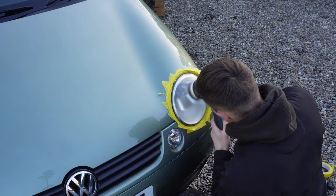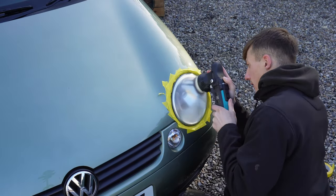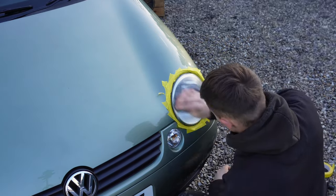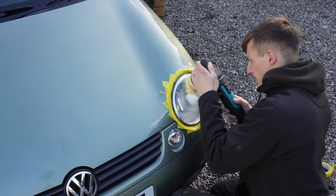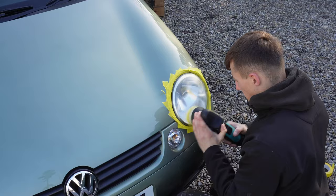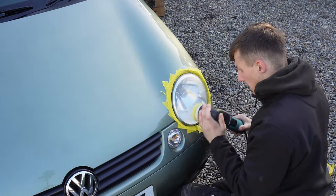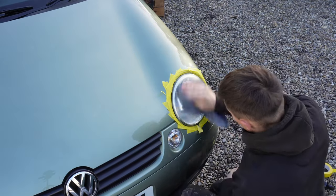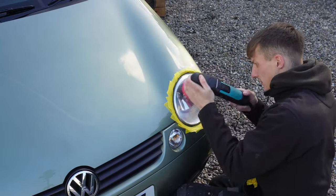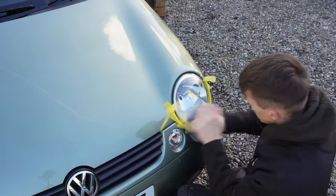Using Revitalize Step 1 with an orange pad, we can get rid of the 2000 marks, compounding the headlight back to reveal a shinier finish, but not yet complete. We can then move on to Revitalize Step 2, the yellow pad and yellow compound, further polishing the marks left from the sanding and the compounding to put a little bit more shine back in the headlight. We can then move on to the third and final step, Revitalize Step 3, with a pink pad and pink polish. This is going to restore the gloss back into the headlight.